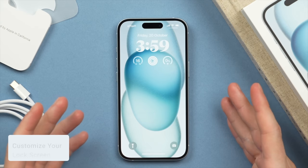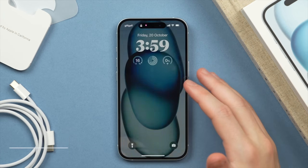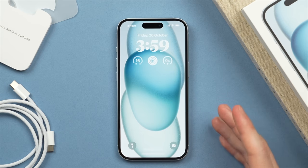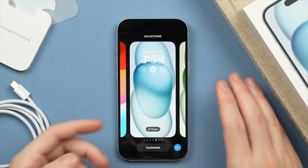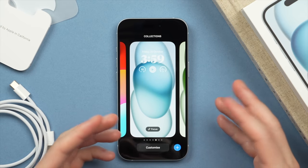All right, so the first thing we're going to be looking at is customizing the lock screen, as in iOS 17, there's a few new features that I definitely want to show you. So to customize the lock screen, you're going to unlock your phone, press and hold, and this will then open this secondary menu where you can scroll to easily cycle between your different saved wallpapers.